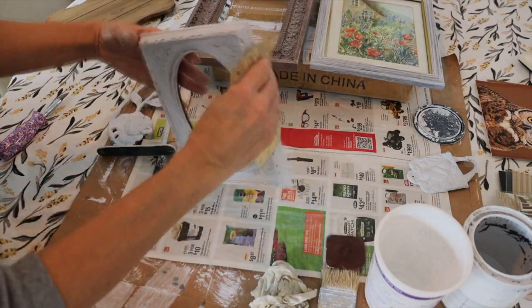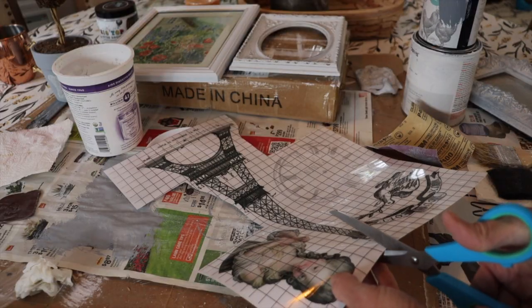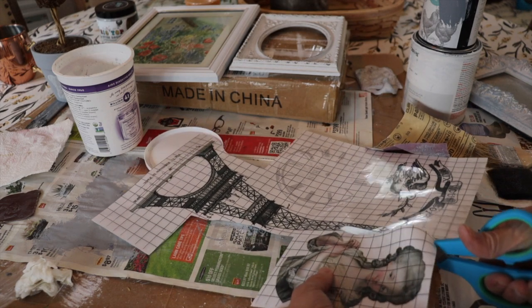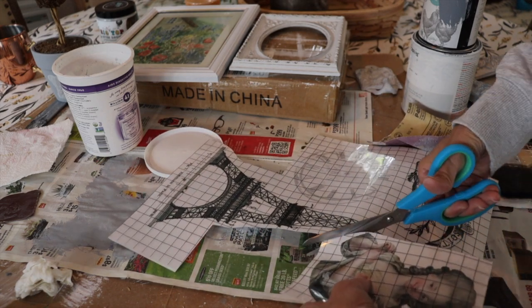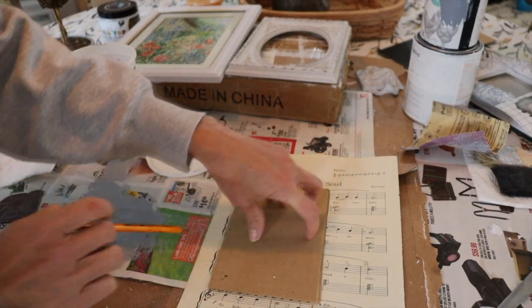And then I used some vintage music sheet paper and applied a transfer to that. I've been wanting to use this transfer up as well, and I just really never knew where to put her. So here she's going on this music paper.